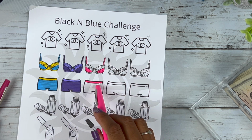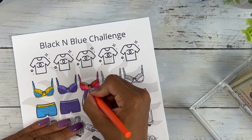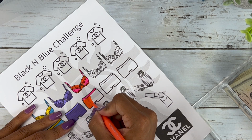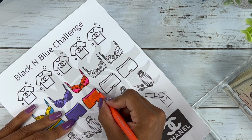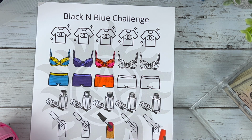Okay, we're changing it up a little bit. However, I want to actually change this from this color to an orange, because as I was coloring the pink, I started thinking to myself, I feel like this would be really cute with orange. Okay, this is so pretty. I really like this. So let's go ahead and do, I did a nail last time, but I really like the nails. That's okay. We're gonna do some green on this page.